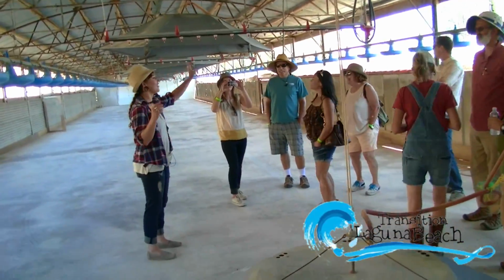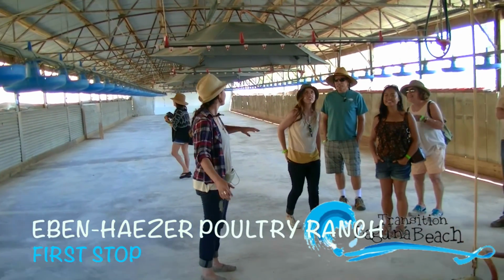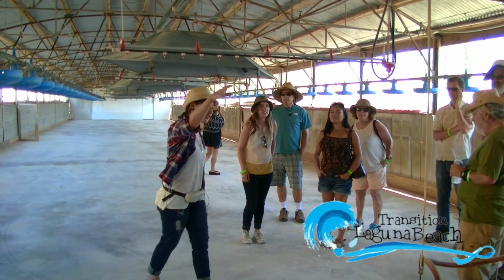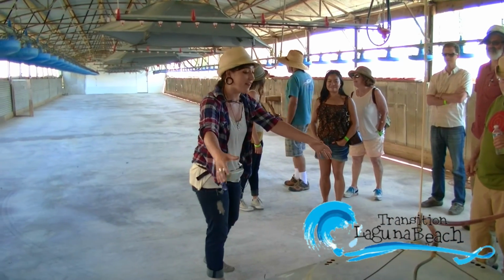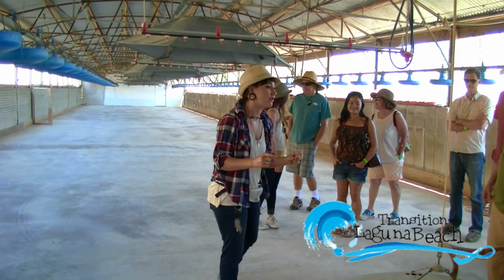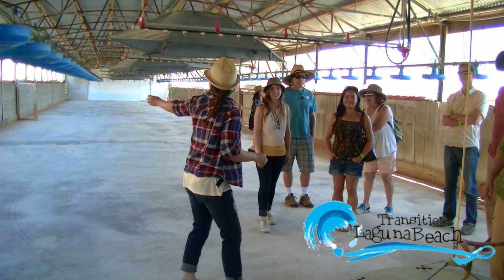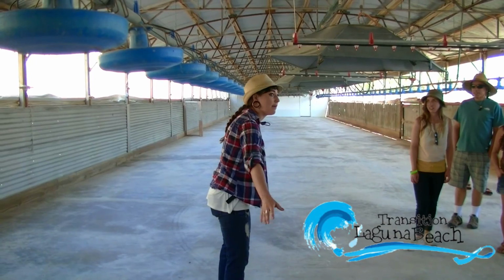So here, where you saw on our building over there, we usually do about 1,000 birds at a time in that building. This one here holds about 13,000. Each of these brooders that drop down act like a mother. It'll keep the babies warm. About 1,000 fit in here at a time because they're so tiny when we first get them, like just a little fur ball. And these guys right here, they're feeders. They drop down onto the ground so that all the little chicks can come up and eat.